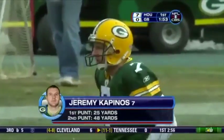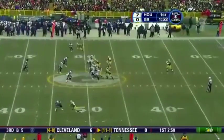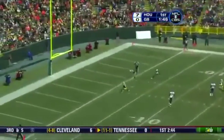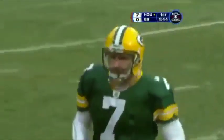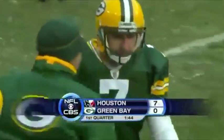So Capanos, first punt, 25 yards. Much better on the second, 48 yards. He didn't get much hang time on that second punt, giving Jacoby Jones a chance. Jones, a very dangerous return man. This time, though, Capanos blasts it. And it heads into the end zone for a touchback. A 49-yard punt, a net of 29 yards coming up. Texans from the 20 right after this.